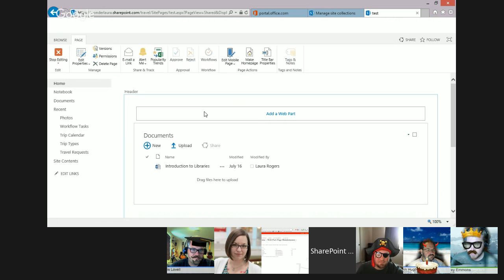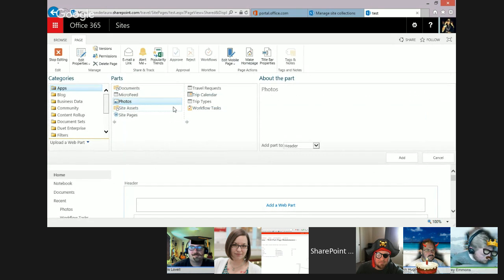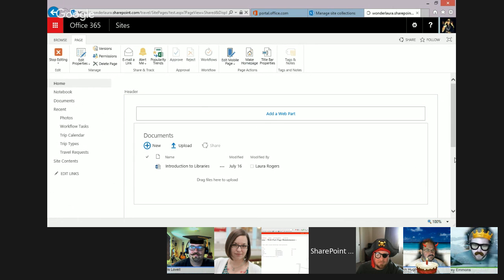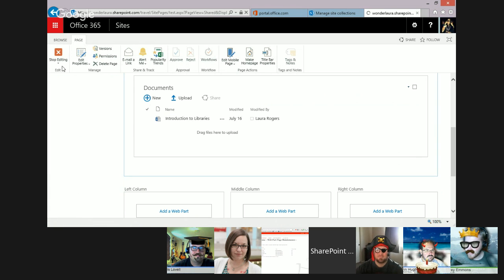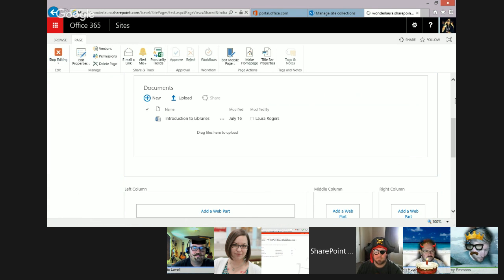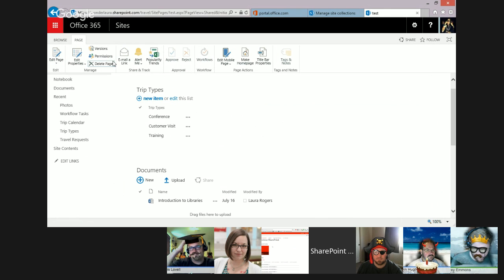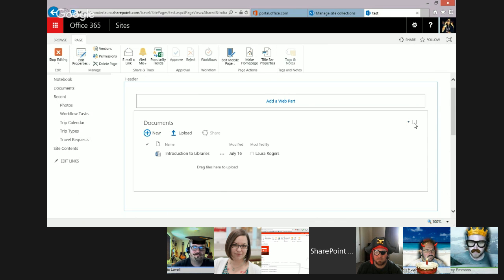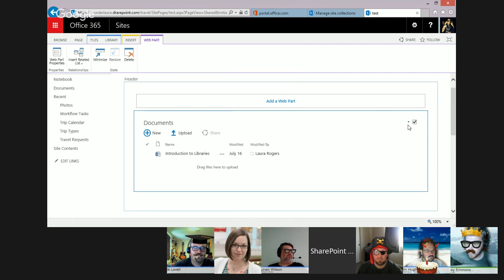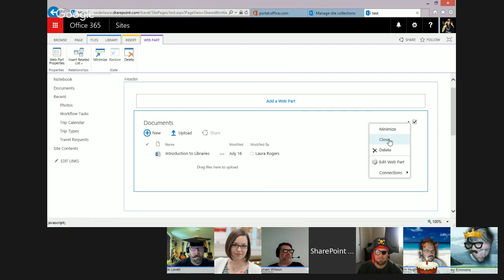I'll just add a bunch of web parts to this page. I'm just going to add 3 web parts, and then I'll show you what it looks like to close versus delete one. This is a web part page, not a wiki page. So there they all are. And see if I go close like this. Or there used to be a little, let's see, I can go to this checkbox and I can delete it. It used to be a lot less obvious in 2007. There was actually an X up here that would close it and not delete it. Does that ring a bell?